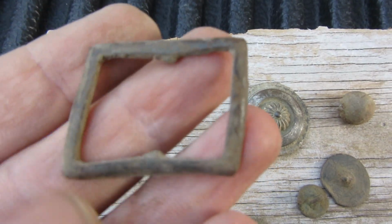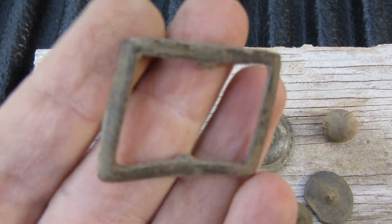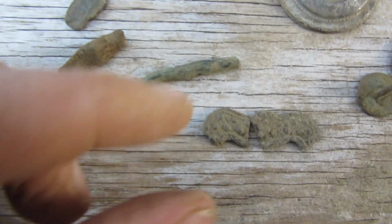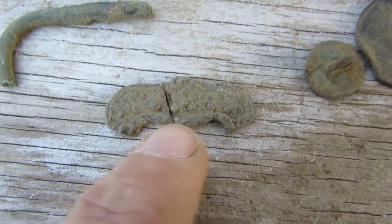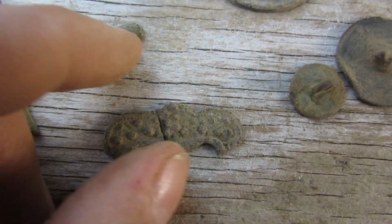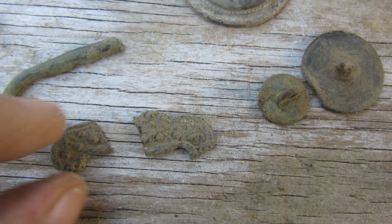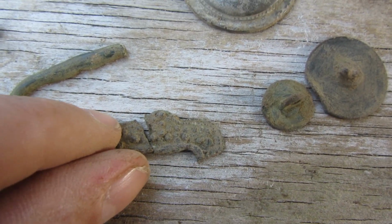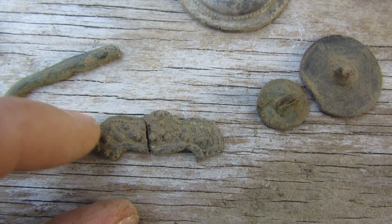And I dug a square piece, frame of a buckle. And I dug this. I believe I broke this while I was digging the hole. I dug this up first. I checked the hole and this was in it. I believe it went together like that. That was a pretty cool piece right there.